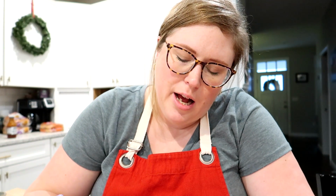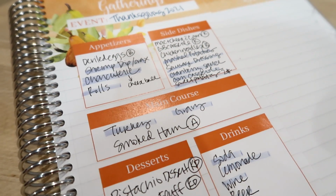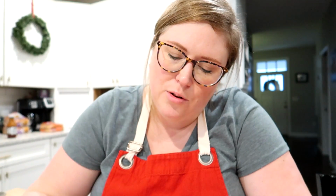And then I'm also going to make a charcuterie board, possibly a cheese ball. I haven't quite decided if I'll have time for that yet. We will see. And then I'm also going to make homemade rolls, which I know I went back and forth about whether or not I was going to make them, and I just decided to bite the bullet and do it. But I do have a really good recipe for Parker House rolls.